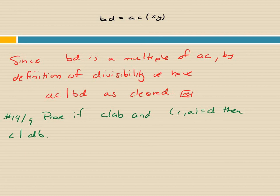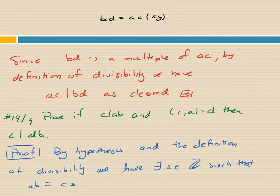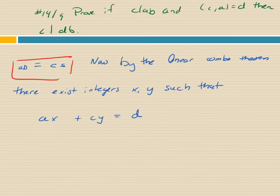Now, here you want to prove: if C divides AB and you know that D is the greatest common divisor of C and A, then C divides DB as well. Again, clean proof, so there's no scratch work. The scratch work was on a separate piece of paper somewhere in my head. By hypothesis, in the definition of divisibility, we have that there exists an integer S such that AB is equal to CS. So I just wrote down the definition.